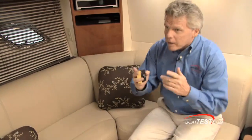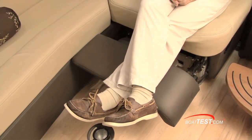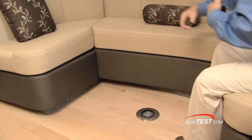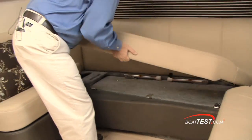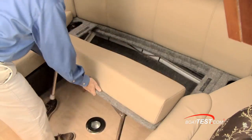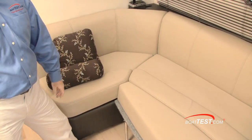Shifting position over to the opposite side, you're in a great spot to watch your 31-inch LCD flat screen, and flipping a switch gives you a pop-up footrest. There's a pedestal base for putting a table right in the center of the settee, but you're not using that to create the berth. That's a very easy scenario. Simply lift up this cushion, pop out the legs, replace the main cushion, and just like that, you're mid-berth.